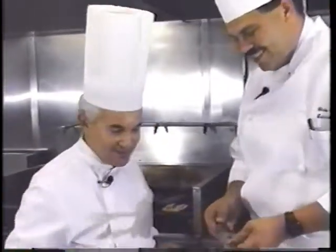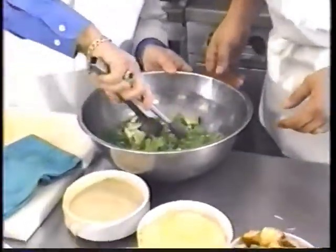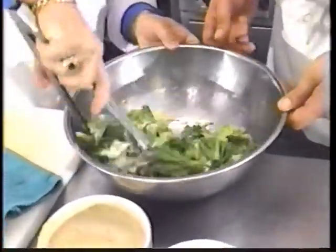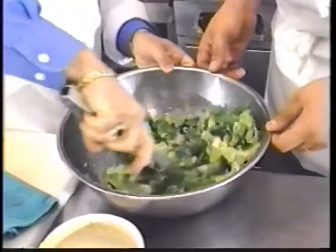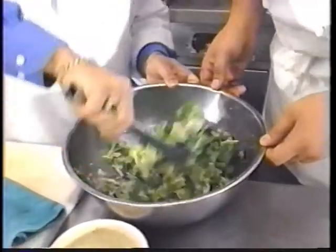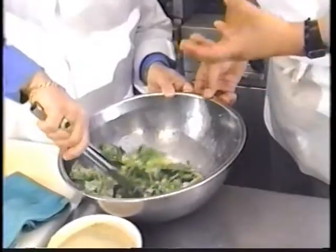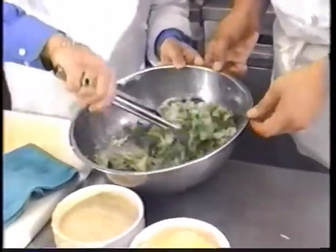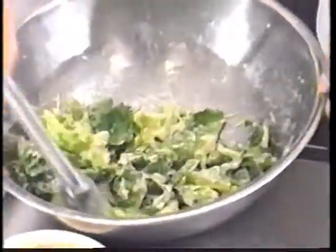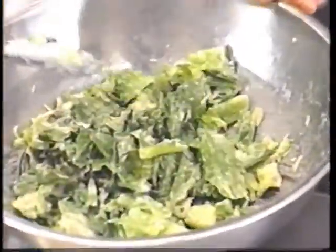Okay, what we'd like to do is take a pair of tongs and mix it together. It's important to have the proper utensils. It makes everything easy, especially with an expert like you. See, now it was so thick. Now notice how the salad dressing kind of clings to the lettuce? Yes, it does, so that each biteful you'll have a nice flavor. And you just mix it until the lettuce is all clung to. Well, I think it's sufficiently clung at this point.